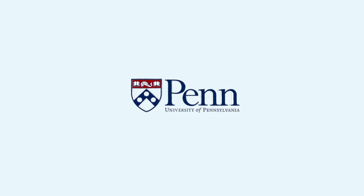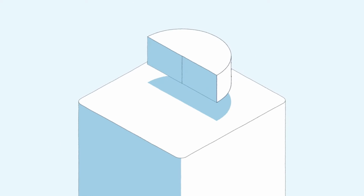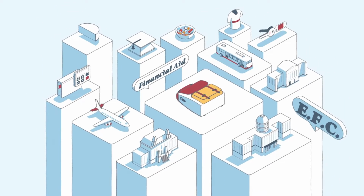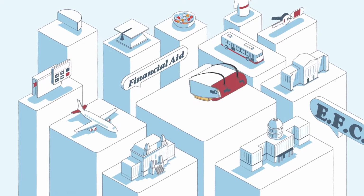Let's talk about undergraduate financial aid at the University of Pennsylvania. Nearly half of Penn students receive need-based financial aid from a variety of sources. While financial aid can seem a bit overwhelming at the onset, it's not as complicated as you might think.